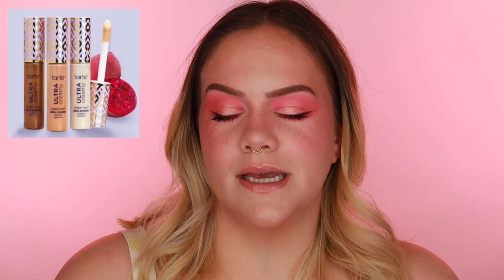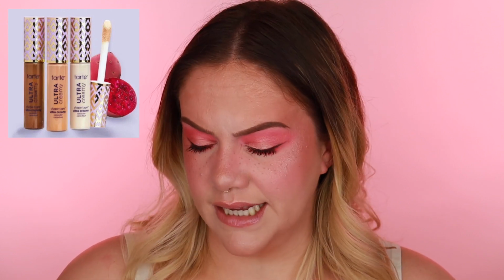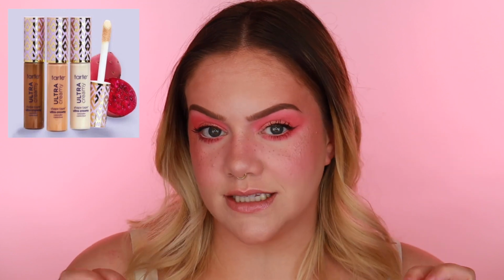Next up, Tarte Ultra Creamy Shape Tape. I can't believe that this is not a big thing, and then I thought about it and I'm like, well, maybe it's because everything that has come out since the original Shape Tape concealer has been hit and miss, to say the least. I feel like some of the Shape Tape products that have come out have been not so good. They've had to revisit color ranges. Some of the formulas have not been really raved about, but I still remember using my Tarte Shape Tape for the first time and thinking, wow, I really liked it.